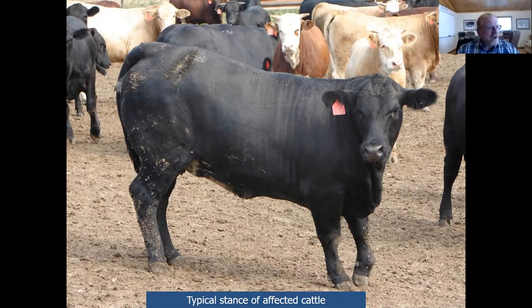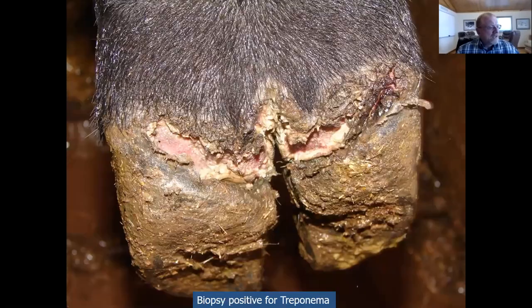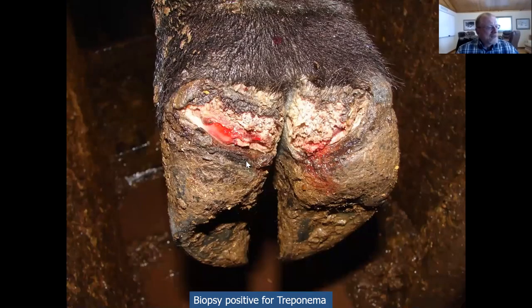Treponema is a spirochete organism that commonly lives in the rumen. And it is ubiquitous. It's everywhere in the environment, and it can't really cause foot rot by itself. It needs other organisms with it. I mean, hairy heel wart. And so here's a look at the back of the heels, and they erode on the heels and it starts to slough away. Here's another picture. You can imagine how painful that is.